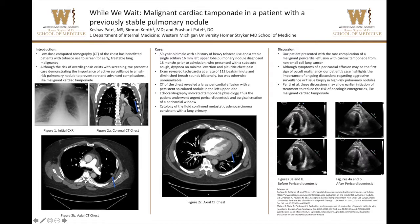He had not undergone biopsy due to personal preference. The exam revealed tachycardia at a rate of 112 beats per minute and diminished breath sounds bilaterally, but was otherwise unremarkable. So let's take a look at Figure 1, the initial chest x-ray. In this chest x-ray, there is moderate cardiomegaly.